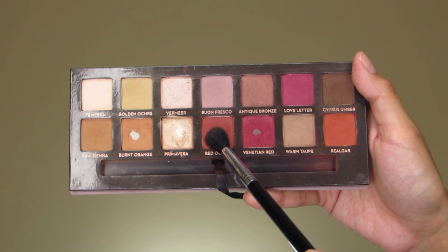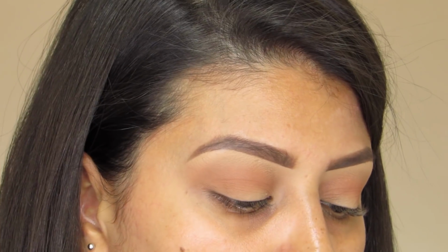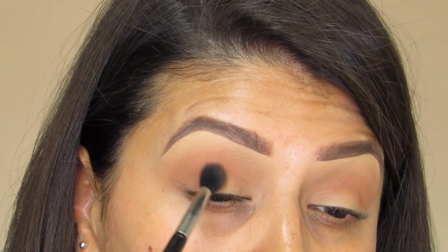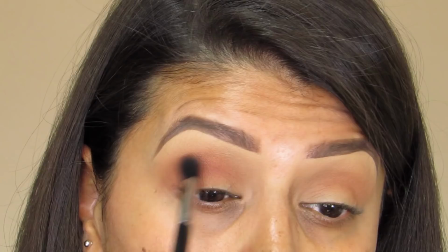Okay, next I'm going to grab Red Ochre with the same brush. And I'm going to apply it along the crease, but I'm keeping this one a little bit further down.